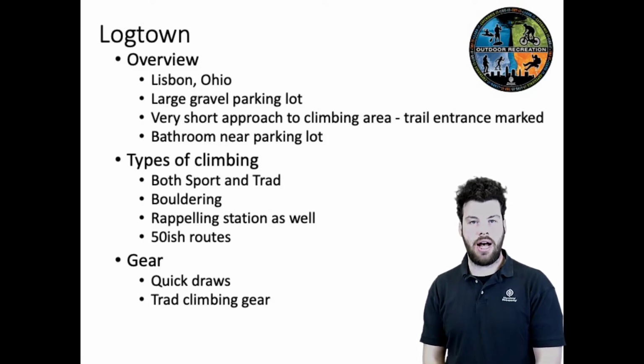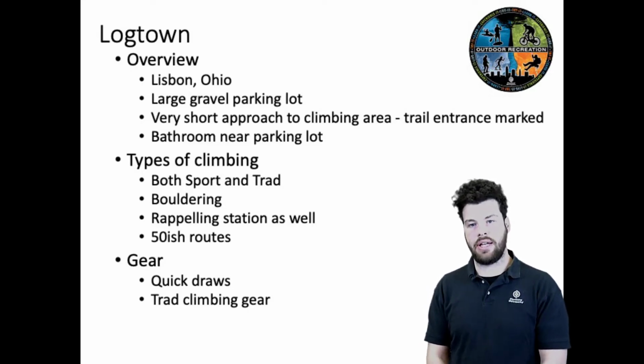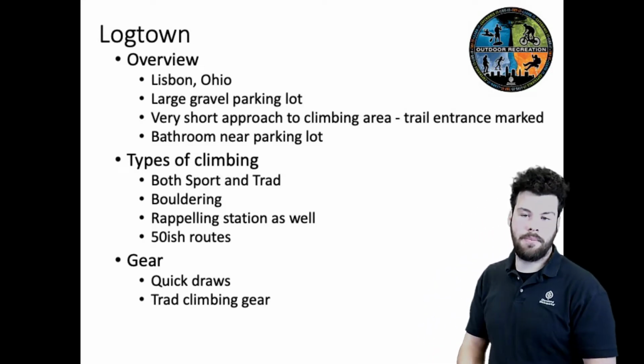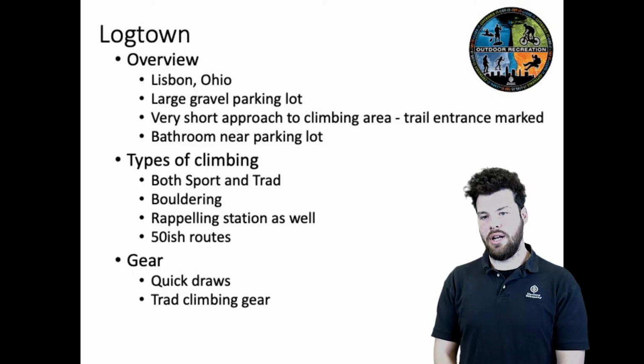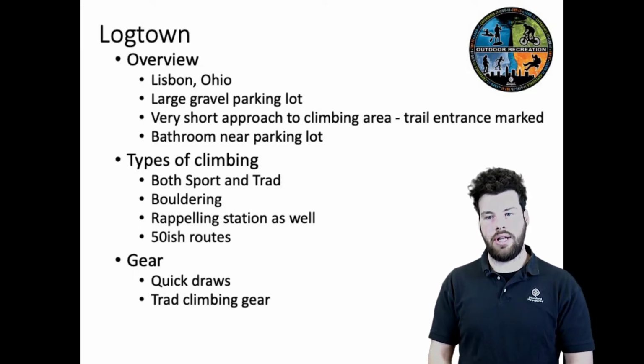So the top area of Logtown, since it is on private property, they ask that you don't go up there, as well as the top, being an old quarry, is quite unstable. So predominantly at Logtown, what you'll find is sport climbing and trad climbing. So remember, that's the lead style of variation, and that means as you walk up the wall, you are placing the protection so that you don't fall to the ground.